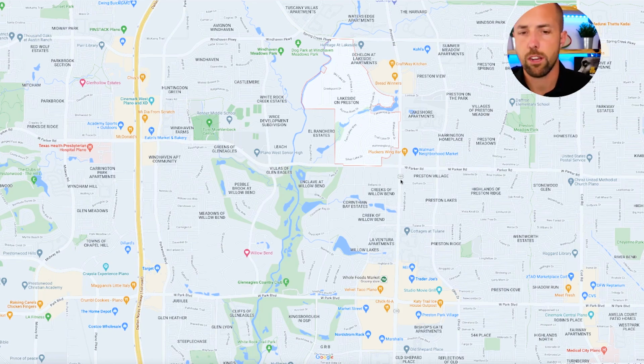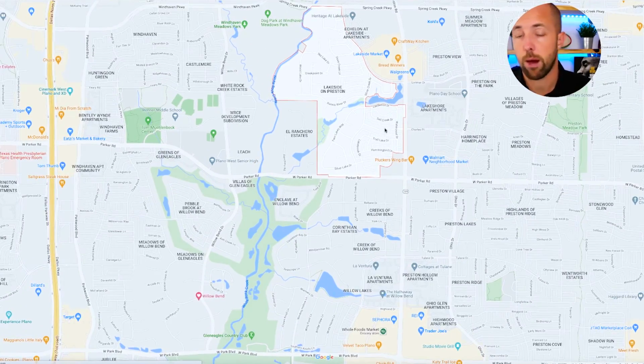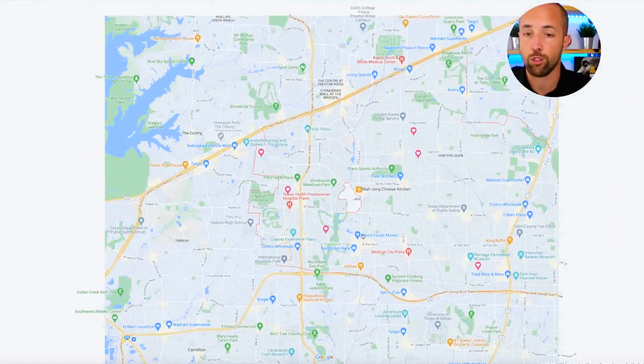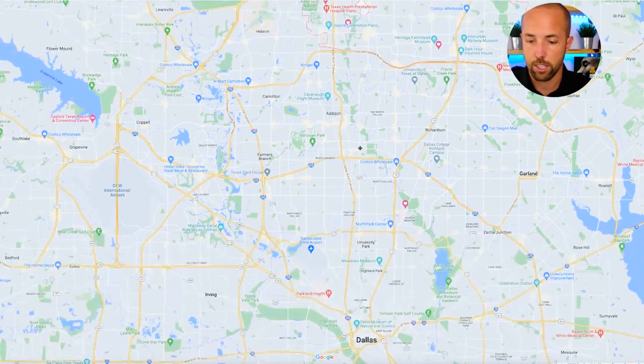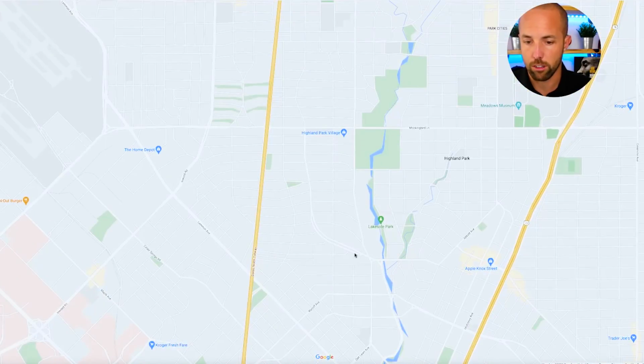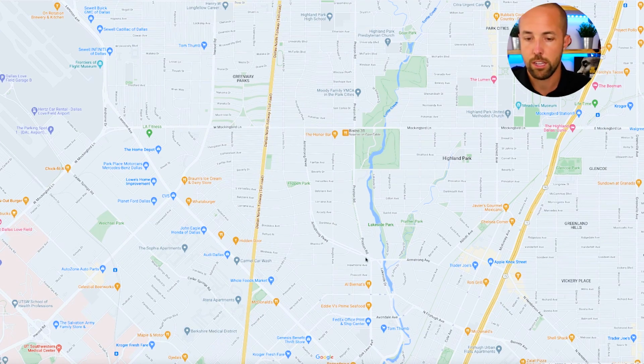Preston Road, of course, is one of the most popular streets. One of the best streets in Dallas. I mean, it literally goes all the way down here. It ends at Armstrong down here in Highland Park, right? Armstrong? Yep, Armstrong. It ends right here and it turns into Oak Lawn right there.